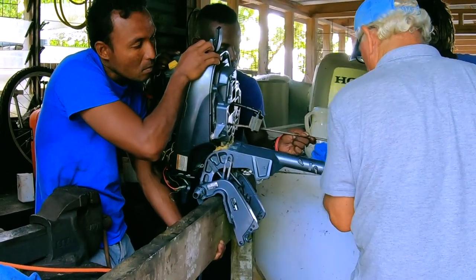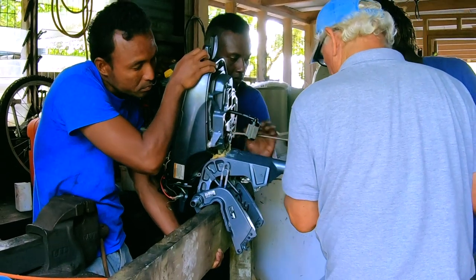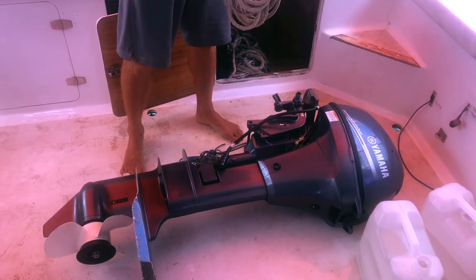Alright, time to get it back together. We couldn't find anything very obvious, but hopefully just cleaning and blowing air everywhere will do the trick. And now it's time to test it. So the engine is coming back.